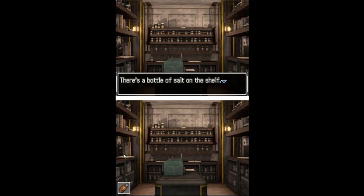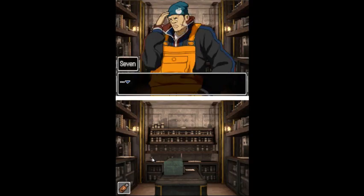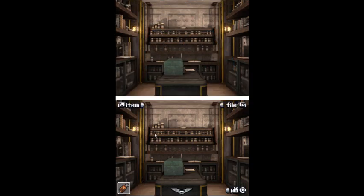There's a bottle of salt on the shelf. The label says NaCl. Ah, good stuff. Let's go for a drink. What are you talking about? I'm talking about that bottle. It says C2H5OH, right? It's ethanol. That's right. It's also known as alcohol. Alcohol? I've never even heard of that. It's pretty much what booze is made of. So, you gonna drink it? Nah, I won't. It might say that's what it is on the label, but there could be anything in there. That's a good point.